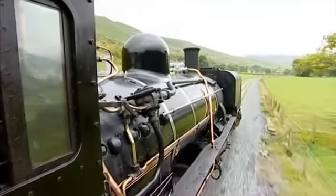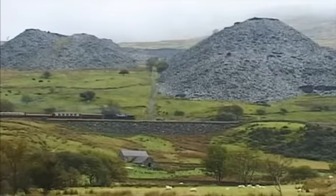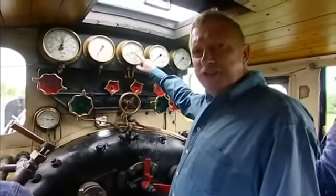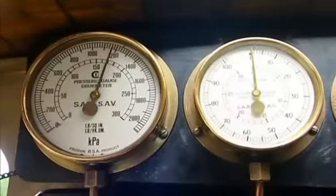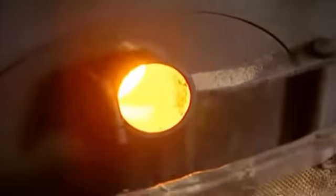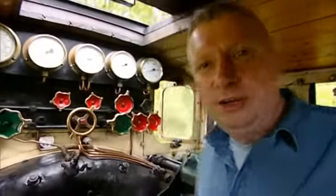This brilliant locomotive is one of 2 Garrett engines running on the Welsh Highland Railway after finishing its working life in the wilds of the African continent. These gauges are in 2 languages, English and Afrikaans. This Garrett's come a long way. South African Railways used over 400 of these on their narrow gauge system. It's quite warm on this footplate on account of one's proximity to the firebox, but just imagine what it would be like on this footplate in the deserts of Namibia. Warm work.